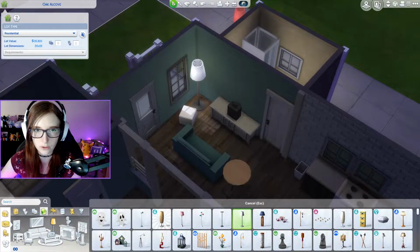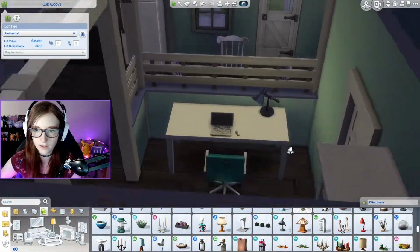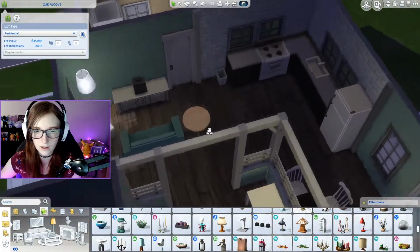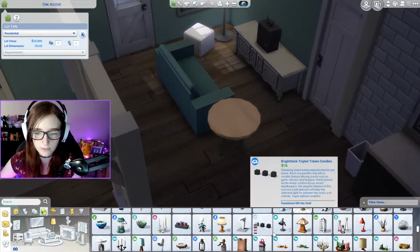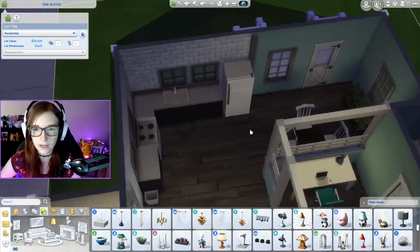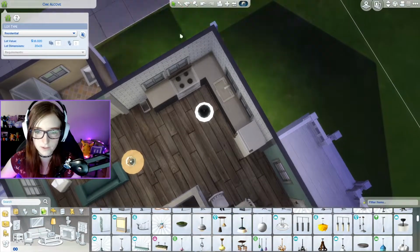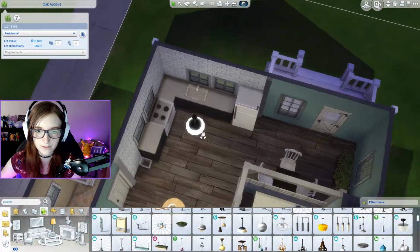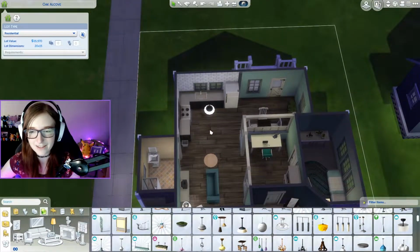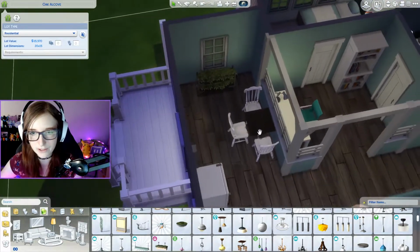Just do a basic floor lamp. That's pretty nice. There we go. So we have a desk lamp in here. I might put another lamp on this table because it does seem a little bit dim over here. I think that helps brighten it up a little bit. And then let's do a kitchen light. This one's really bright. Let's do this one. Maybe I don't need this anymore then. Yeah, I think honestly that kind of lights up the entire house, but not too much.